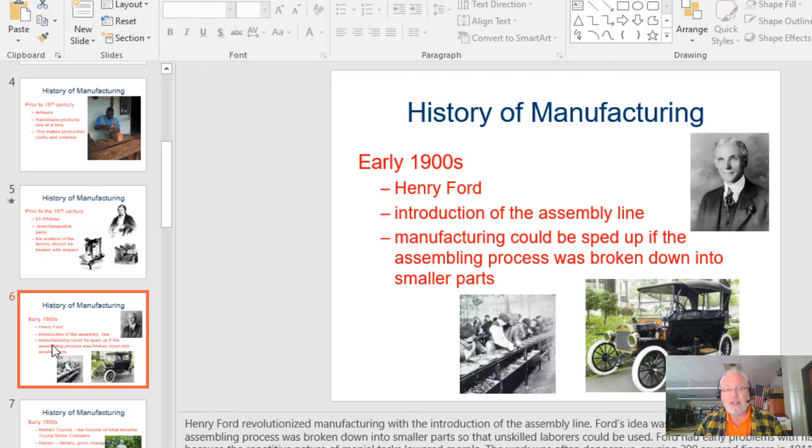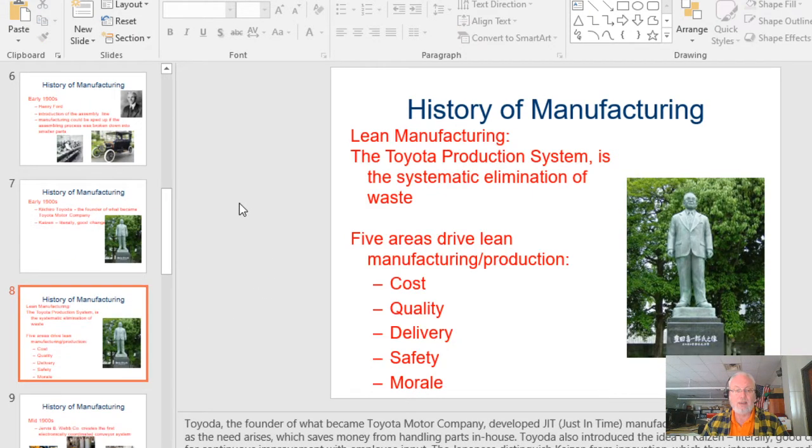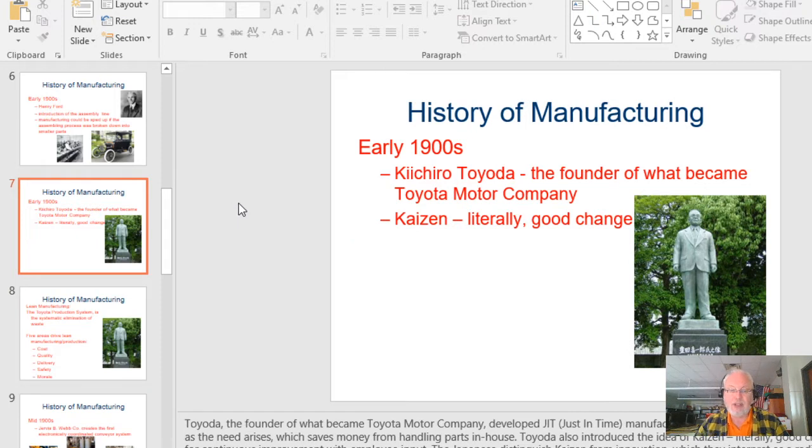In the early 1900s, along came Henry Ford. He introduced the assembly line, and he found that manufacturing could be sped up if the assembly process was broken down into smaller parts. One person doing one job day after day after day.